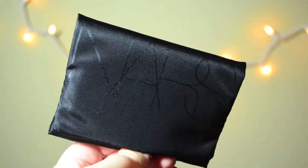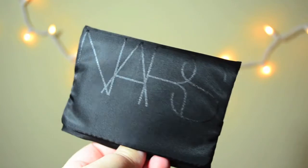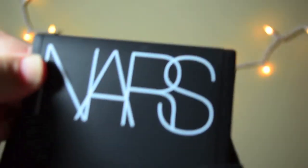What I really love is that it comes in its own little pouch. It's going to be really great for traveling. It's just so fancy. Look at it. It's in its own little pouch. It says NARS right there. And this is actually, oh, what is in here? What is going on? Oh my God. In the pouch, it actually has a little inside pouch, and it comes with this little thin sponge. How nice. This is actually the first NARS face powder that I own.